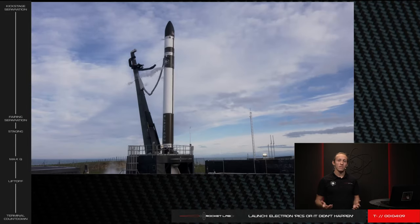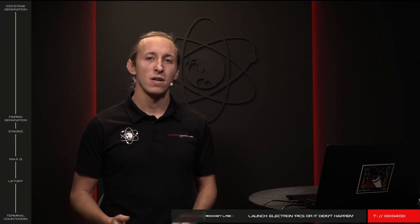So with just 4 minutes left on the clock, Electron is moving into the final stage of the countdown. At T-minus 2 minutes, the rocket's internal flight computers will take over the countdown before Electron's 9 Rutherford engines ignite at T-minus 3 seconds. So we're going to hand you over to the operators in Mission Control to listen in to the final moments before launch, and we'll check back in with you shortly after liftoff.